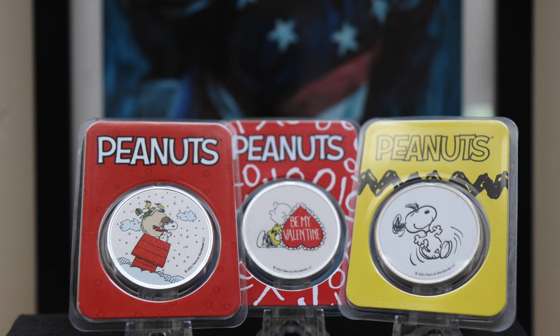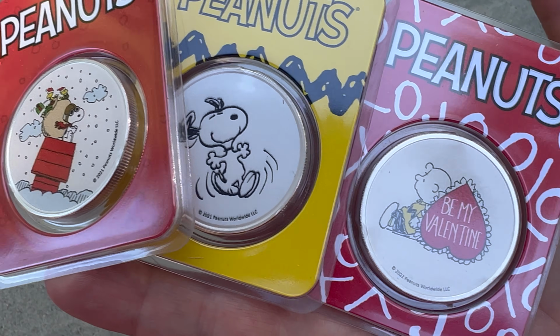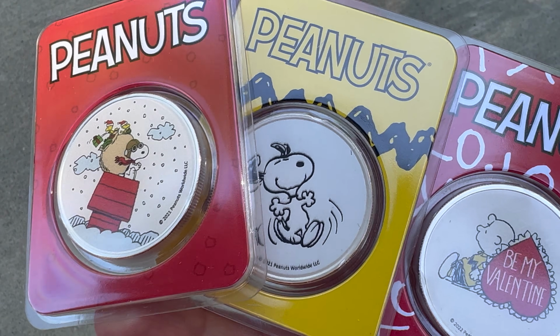Something to keep in mind though, if you decide to buy, if you're selling, dealers will probably pay way under spot for these because they know it probably won't sell in their store and it will end up in their scrap silver pile.